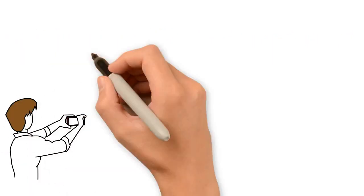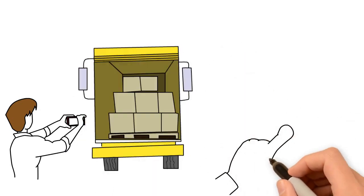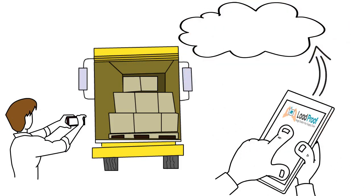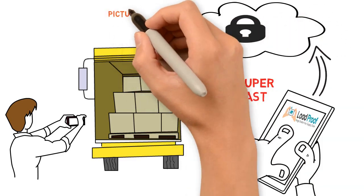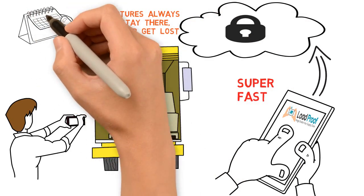Adds relevant context-specific data to the pictures such as PO number, customer number, trailer number, etc. Then uploads the pictures to the cloud super fast. The pictures always stay there. They never get lost. A few days later, Bob receives a chargeback from a retailer.